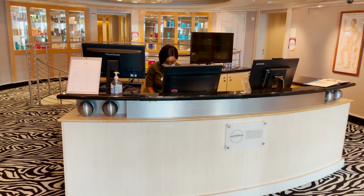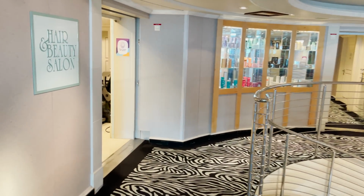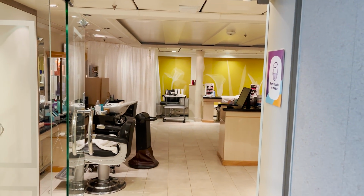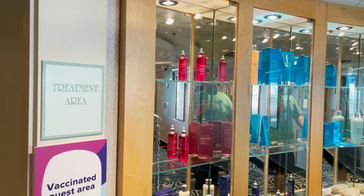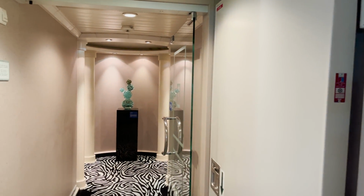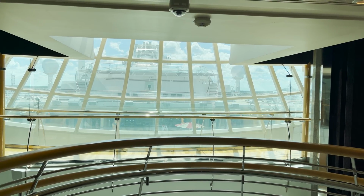Let's go inside. So right, we come in, we have the reception desk here, and then over on the left we have the hair and beauty salon, so you can get your hair treatments in there and nail treatments as well. And they have a variety of spa products that you can purchase here. And then down this hallway is a treatment area with different treatment rooms, and this hallway is also a treatment area with different treatment rooms. So it's not the biggest spa in the world, but they have what you need. And that's the only thing on deck 12 forward, is the spa.